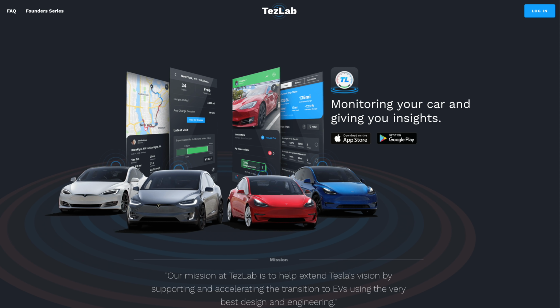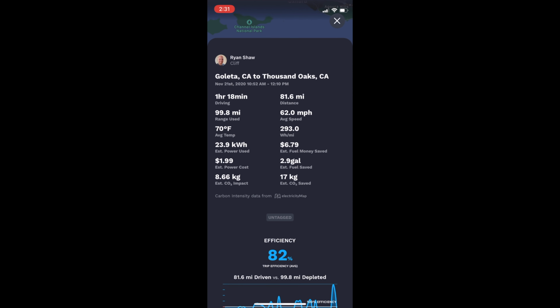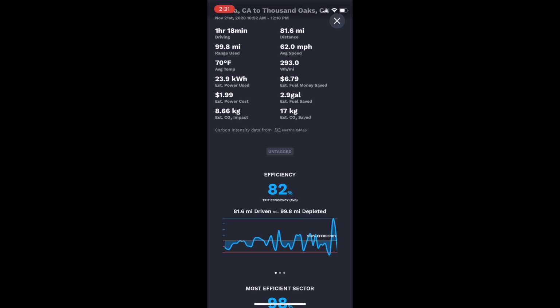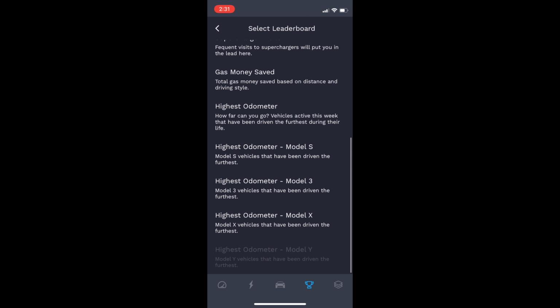Next up is something that is always free, Teslab. Teslab is a free app that helps you track your vehicle efficiency, environmental impact, and more to make sure that you're getting the most out of your car. There are some fun social features on there, as well as some very helpful info about available restrooms and eating near superchargers, so it's definitely worth checking out. Again, it's free, but if you want more detailed information on there, there is a subscription available as well.